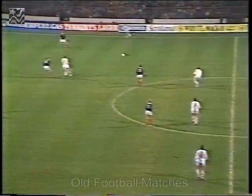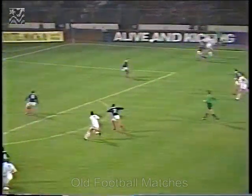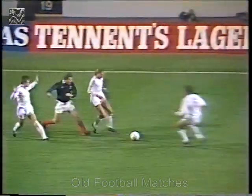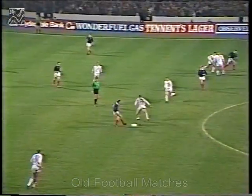This is Stojkovic again coming deep to win possession. Cvetkovic playing it into space. Bett was beaten to the ball there by Stanojkovic. There's Paul McStay. Doing well to play it out towards McClair. An obstruction on McClair, surely. No, the referee allows play to continue.